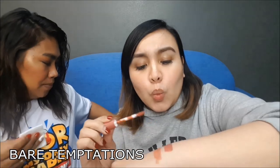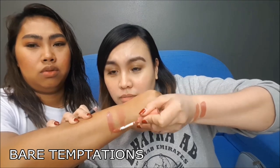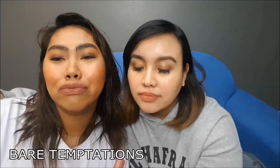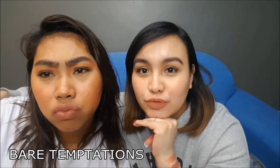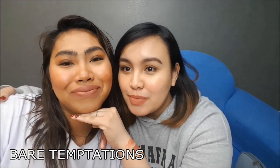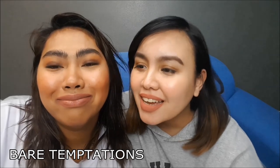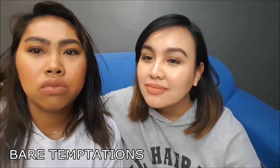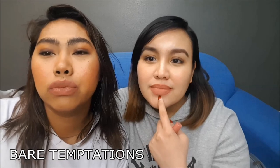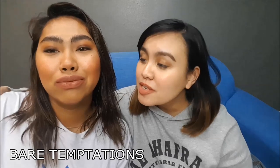Next shade is Bare Temptations. This is called Bare Temptations, and this one looks like sa medium to fair. And this is the yummy Morena. Parang red lipstick na medyo nalagay ng powder, like an off something red. Sa kanya parang ma-pink. Dark pink. Pasado ba sa Morena?